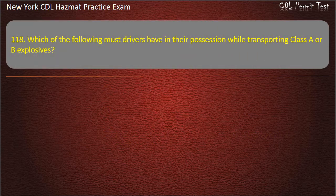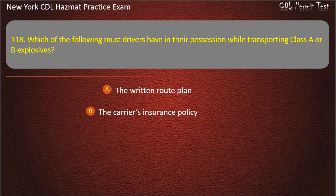Question 118. Which of the following must drivers have in their possession while transporting Class A or B explosives? The written route plan. The carrier's insurance policy. Both of the above. Answer. The written route plan.